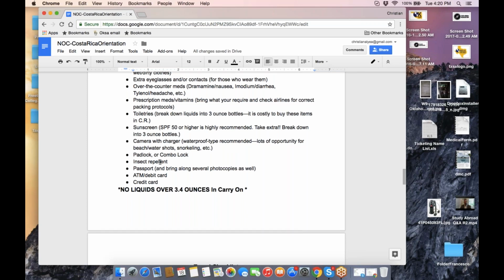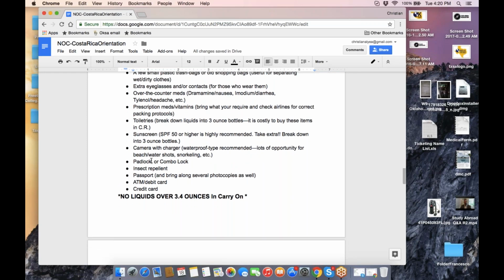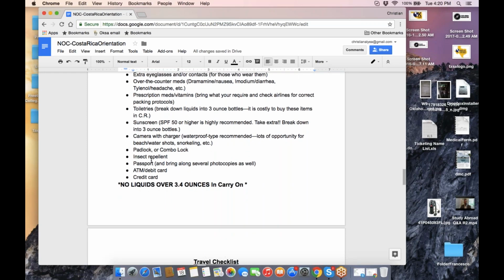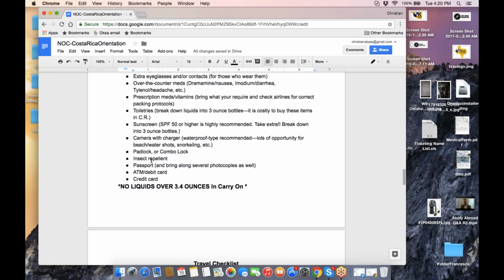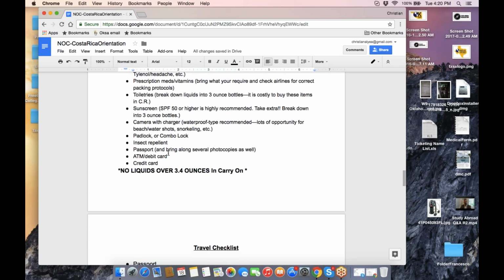Okay, guys, you need to bring a padlock or a combo lock. This is for your locker that's in your room. Okay, if you do bring a padlock, remember where the key is. Combo lock, remember the combination. Okay, we already went over insect repellent.